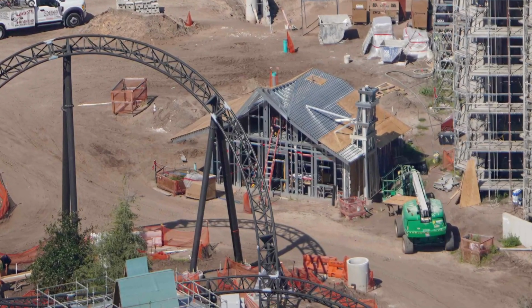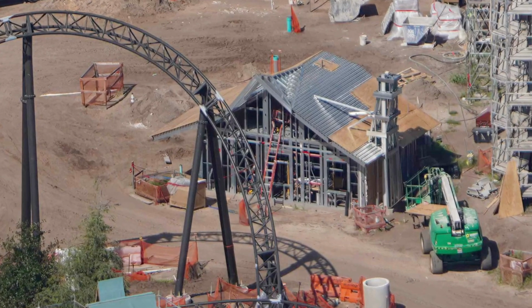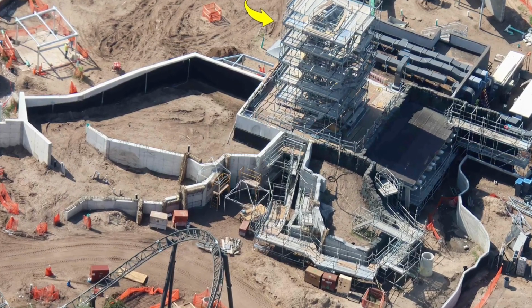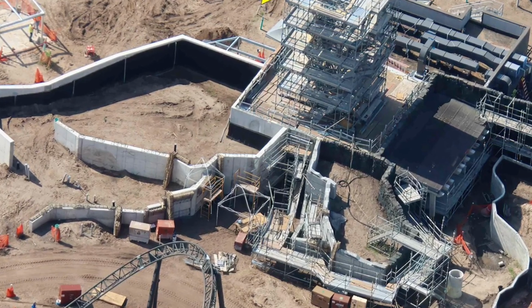Found next to the main Gothic Manor, DeLacy Snack Stand has seen some roof work happen since our last update. Next door, at the Burning Blades Tavern, the scaffolding has completely enclosed the windmill as the facade and theming starts around the windmill.